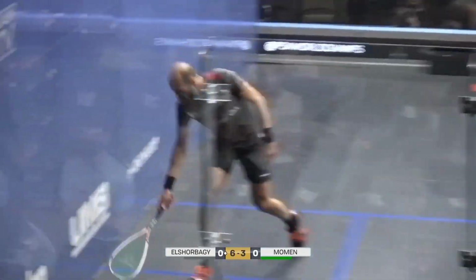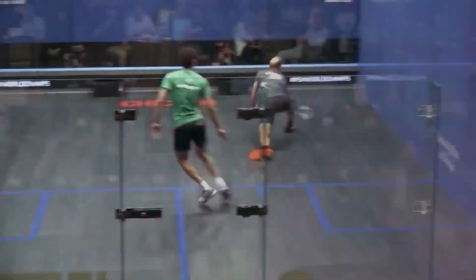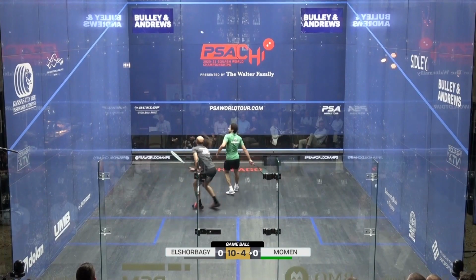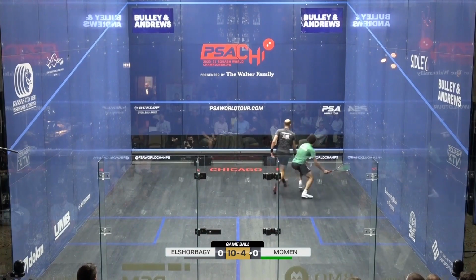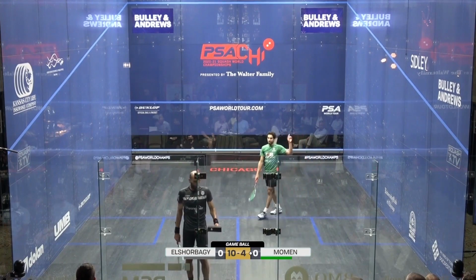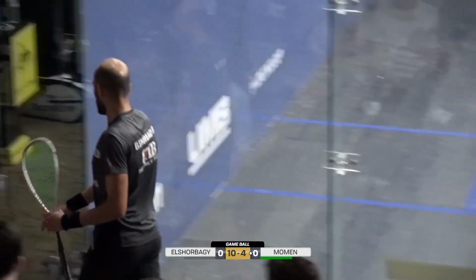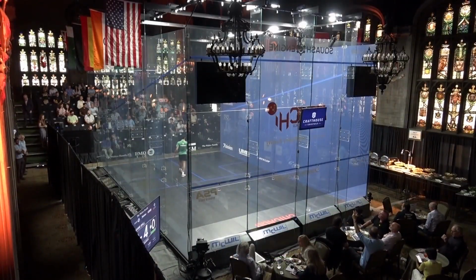Oh, look at that! Bang, look at that, shoulders go back. His reaction when he hits that, that was a strut. Yes. Yep, 11-4. Well, the ball's gone out from Tarek Momen. Yep, no, it's good. 11-4. Oh, not sure. He was just a little bit confused there, whether he could actually leave the court or not. ElShorbagy leads 1 game to love.